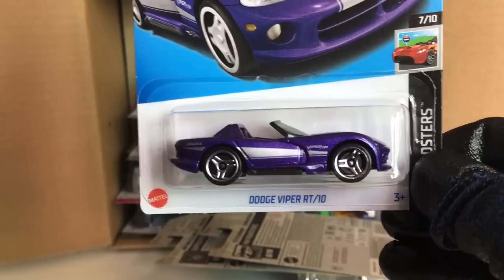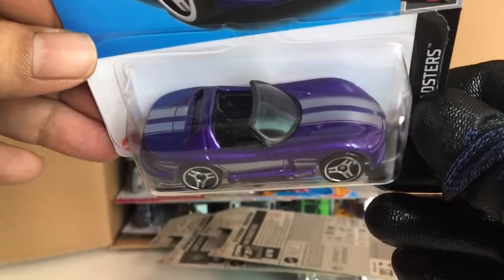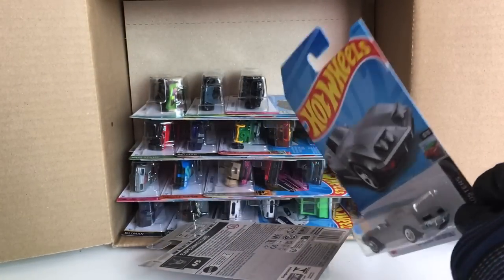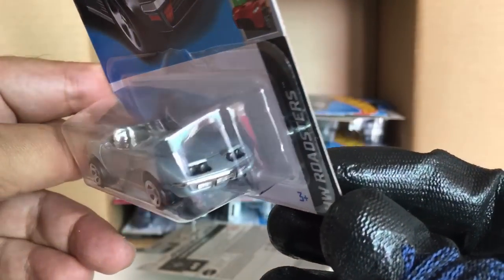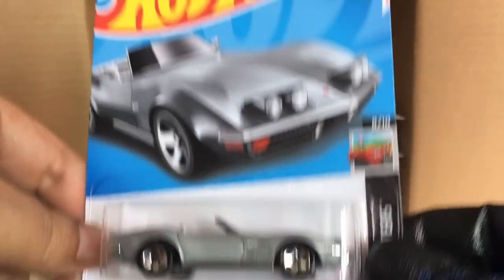New to the case, the Dodge Viper RT10 Roadster. Is this new to the case? Maybe it's a recolor. I think it's a recolor, right? Purple Viper. Yup, a recolor. New to the case. Also, a recolor of the 72 Stingray convertible. Look at that. They have pop-up headlights there. That is awesome. This is a new casting. Yes, it is.